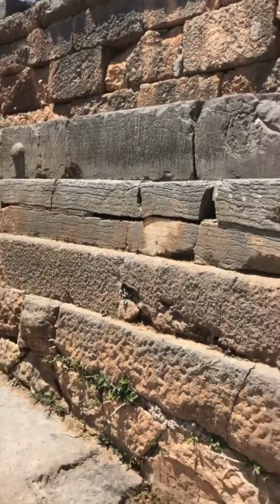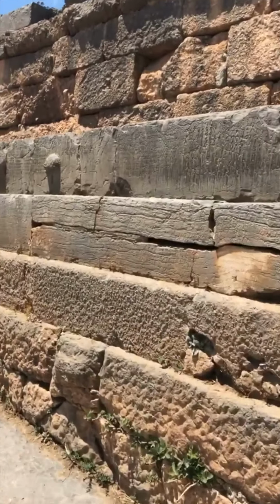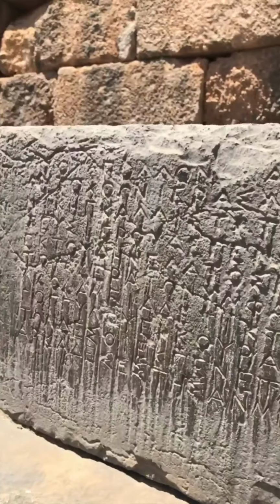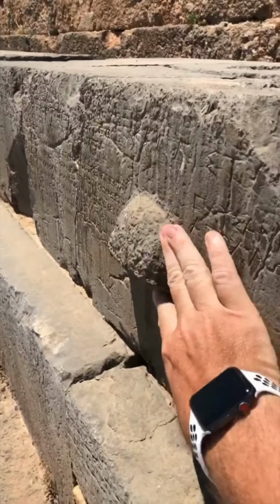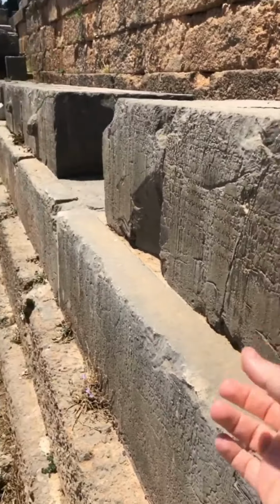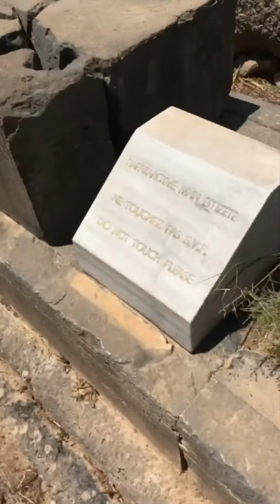So let me back it up. So there's some of the rocks, but if you look close, you can start to see some of the inscription in the rock. Pretty neat, man. And you see these pegs right here. These pegs were used, that's the pegs that would be out, and you'd be able to put rope around it and raise them up. That's how they would lift these rocks up. So, yeah.